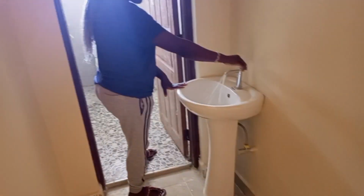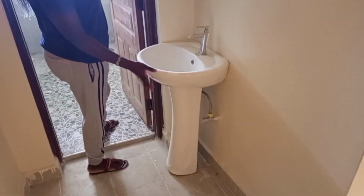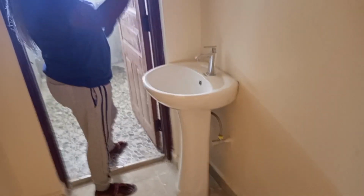There's this space over here. Then there's this part over here. There's water already. There's a basin sink. It's so beautiful. In this place, there's a mirror and some decorations, as you can see.